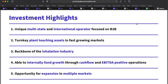So to finish out the video here, you guys, I thought this slide was very fitting. This talks about some of the highlights in terms of Tilt as an investment opportunity. They're a unique multi-state and international operator, which is focused on business-to-business transactions. They've got turnkey plant-touching assets, which they can scale in fast-growing markets. They're the backbone of the inhalation or vaporizer industry in North America. They're able to now internally fund growth through their positive cash flow and adjusted Ebitda profile. And fifth, and probably most importantly, what that allows them to do is expand in multiple markets across North America.